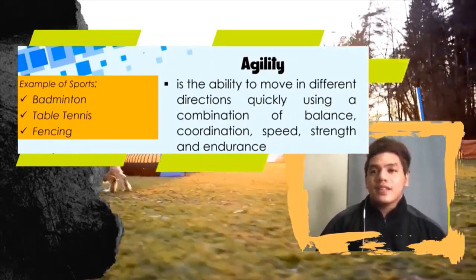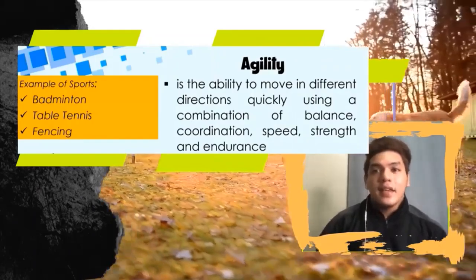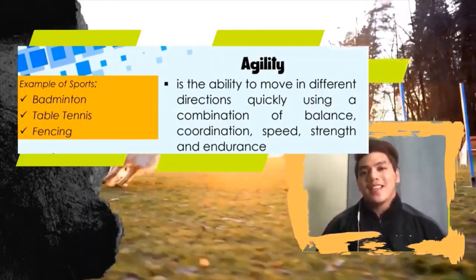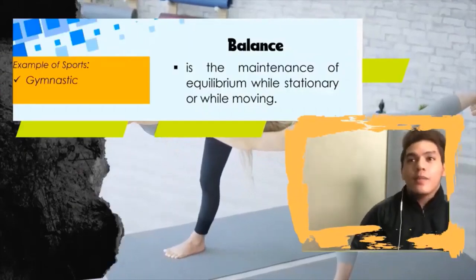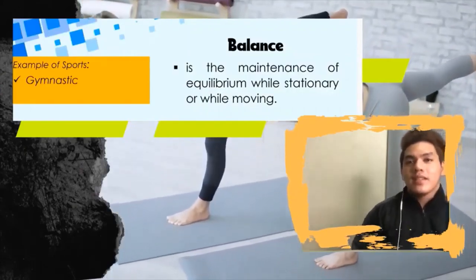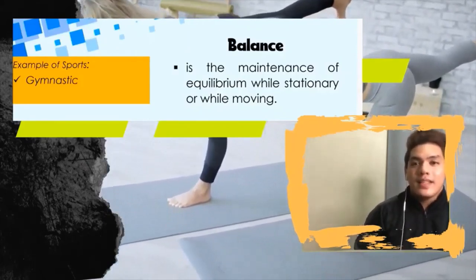Physical fitness tests for agility. We can apply the hexagon agility test. This is to measure the ability of the body to move in different directions quickly. Balance. It is the maintenance of equilibrium while stationary or while moving. An example sport is gymnastics. The physical fitness test for this is the Stork Balance 10 test.